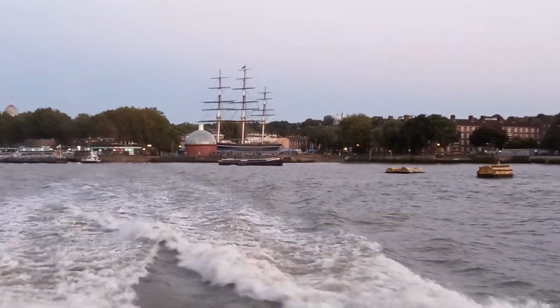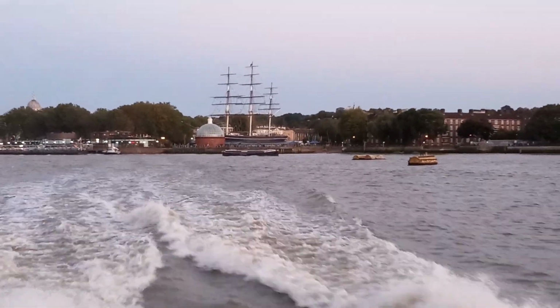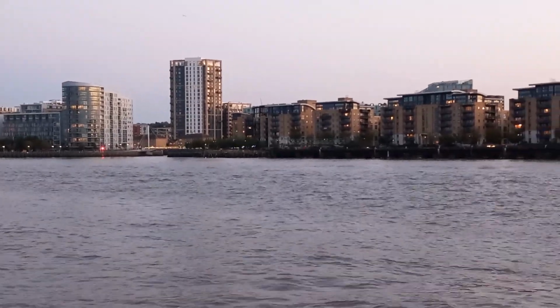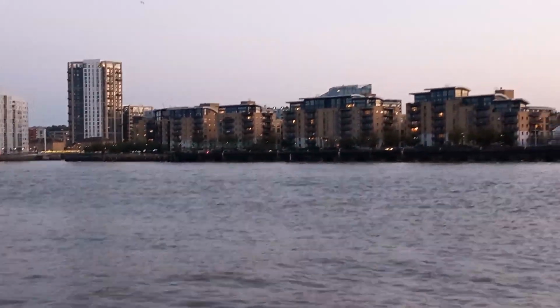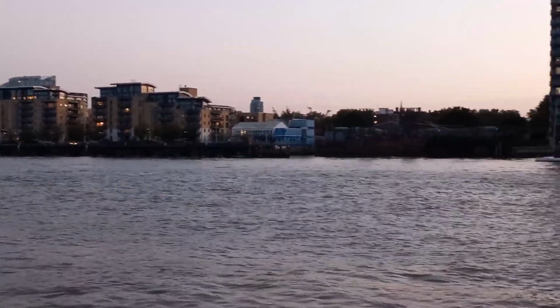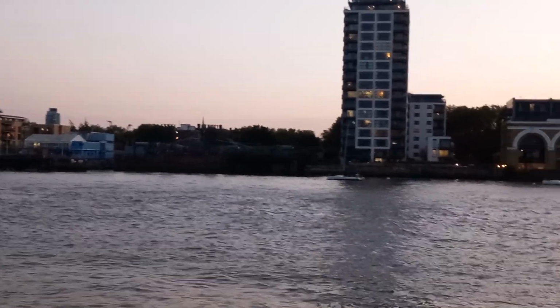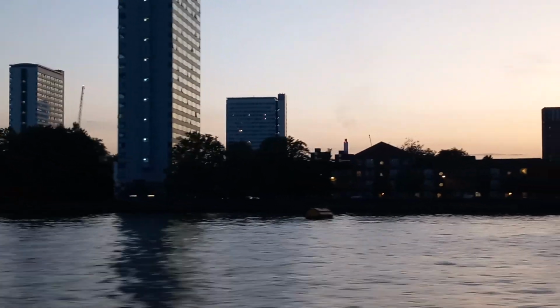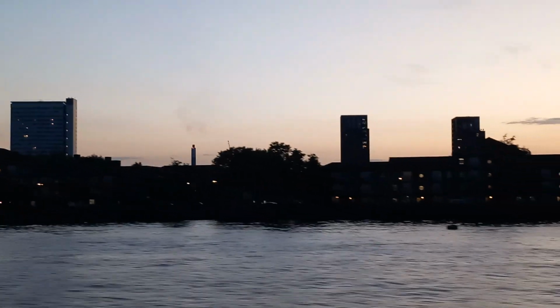There folks, the Cutty Sark retreating away into the distance. The waterside at Deptford. Looking south there folks, towards Rotherhithe and the Surrey docks.